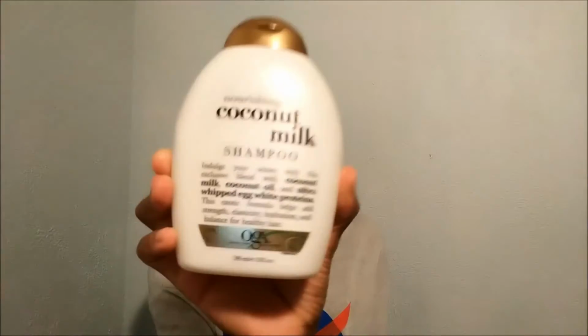First thing we're going to look at is my coconut milk shampoo. The reason why I like this one is because I used to try different shampoos. And my hair is very natural. And with my hair, it's very dry also. So I like to keep my hair moisturized. And this actually works really, really good on my hair. It keeps my hair moisturized. It doesn't dry it out and everything. So this is why I love this one.